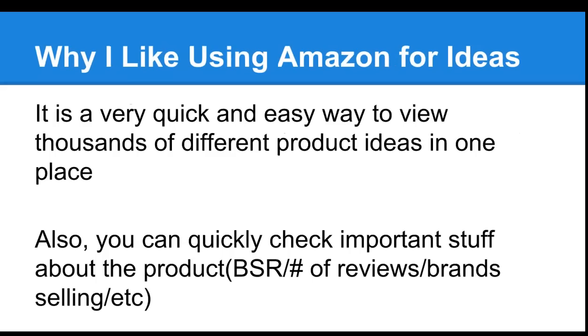There's some reasons why I like using Amazon to come up with product ideas. One, it is a very quick and easy way to view thousands of different product ideas in one place. There's no other place on the internet that allows you to do something like this. To look through all the different types of categories, to go from page after page after page of different products full of ideas. Each product is a good idea. You just have to look at it and be like, all right, no, that's not going to work. That looks too big. All right, no, that product doesn't work because it's dominated by a brand. Oh, that product doesn't work because it's being sold for only $2.